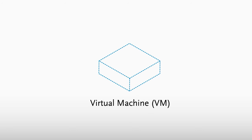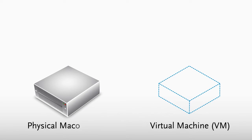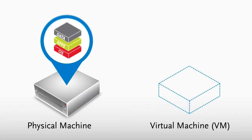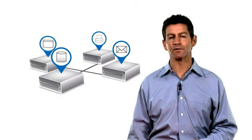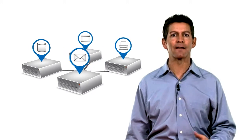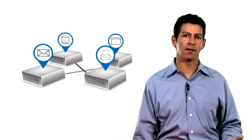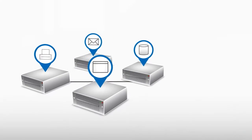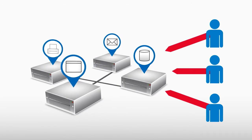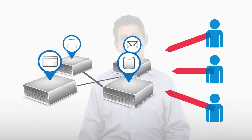A virtual machine, or VM, is a software implementation of a machine that executes programs like a physical machine. A typical small office runs servers for file sharing, print serving, and for running applications such as email and accounting programs. In many offices, servers also act as a network storage location where users may share files and data on their network. Any problem with server hardware or an application means unplanned downtime and loss of productivity.